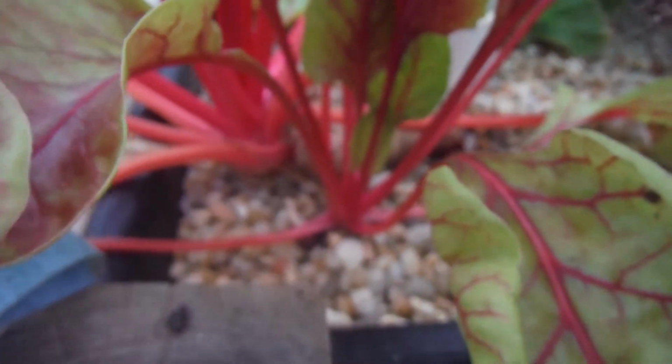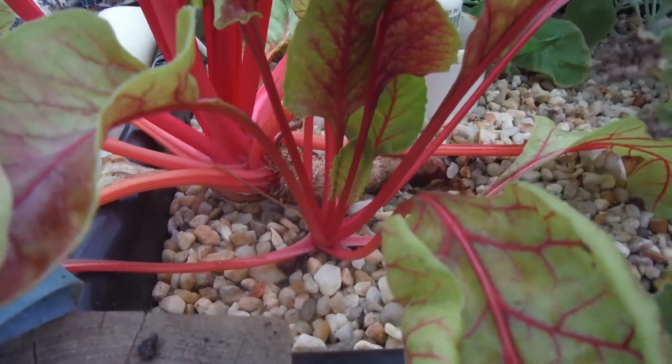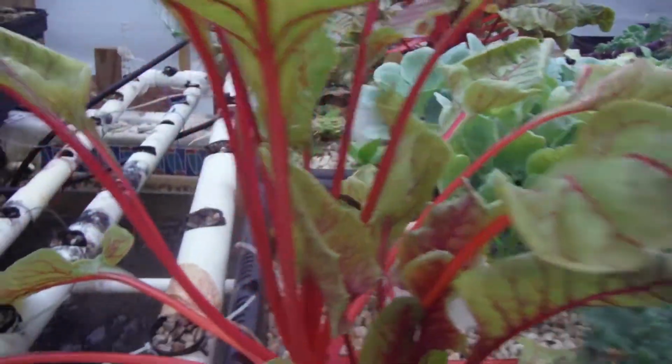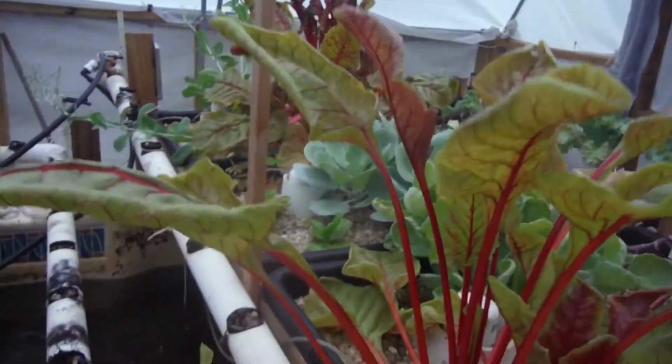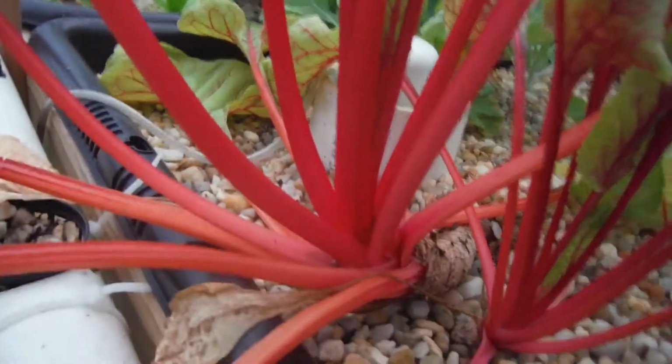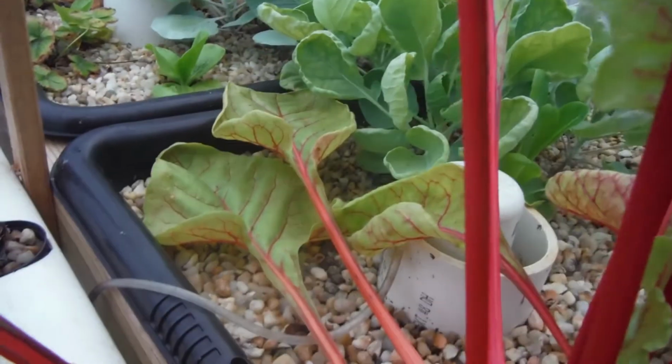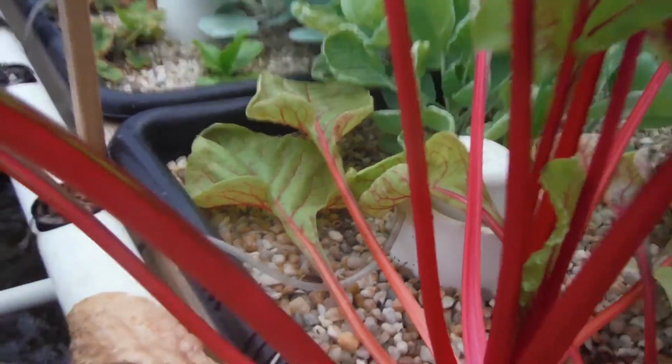Little Swiss chard. That is, hey, it focused. How about that? Little tiny Swiss chard. Looking awesome. Big Swiss chard. Look how big that guy is. Looking very nice. Nice big old trunk on that thing. And I don't think anything is over there where all the leaves are just laying down.